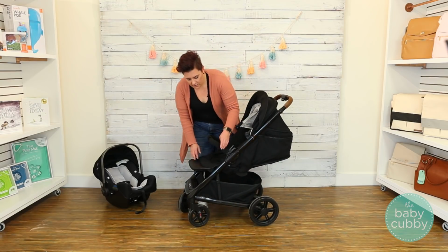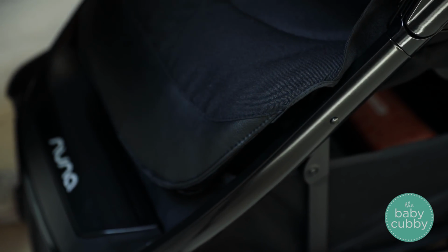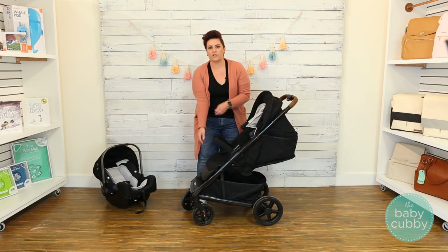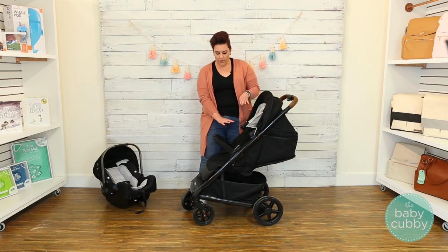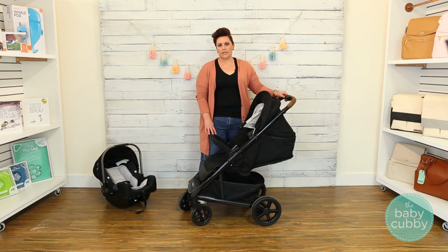And the footrest is adjustable. You're just going to push on these 2 little buttons right here. So that can go down just to give you a little less space there so that your feet can go straight down. So it has a lot of cool features on the seat.